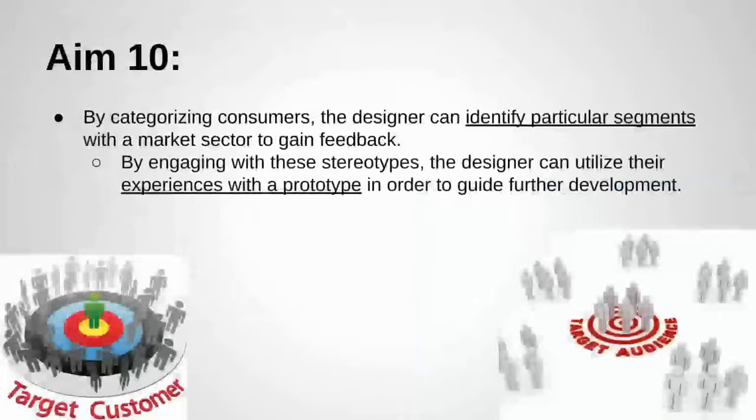We oftentimes use the word stereotype with a negative connotation. With design, it's actually a great thing. It allows you to be very efficient. When you're designing for a target audience, you're not designing for any particular person. You're designing for the stereotype of that audience.